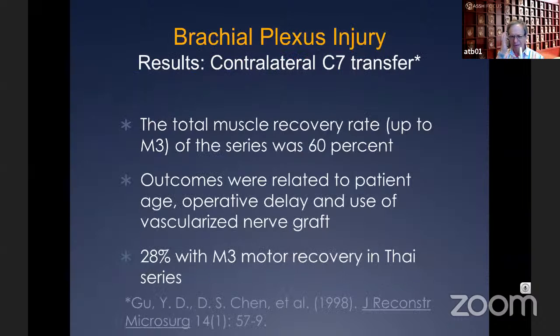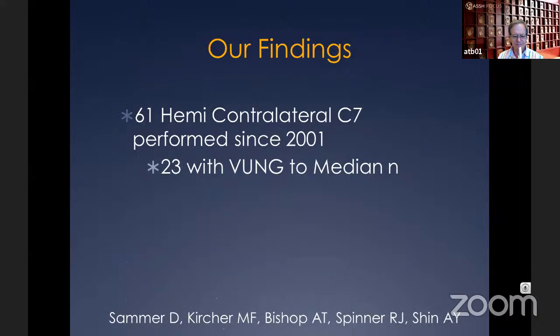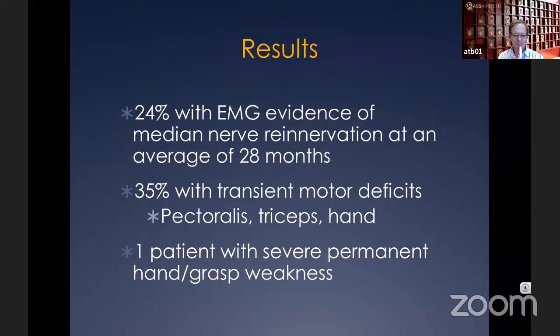And this study by Gu was, by far the best at the time, reporting 60% up to M3 recovery, outcomes affected by delay, by age, and whether or not a vascularized graft was used. Panupan's study found only 28% with M3 recovery. In a report that we published in the Journal of Hand Surgery, we had 61 hemicontralateral C7s using Panupan's technique. 23 of those were vascularized ulnar nerve grafts to the median nerve for hand function.